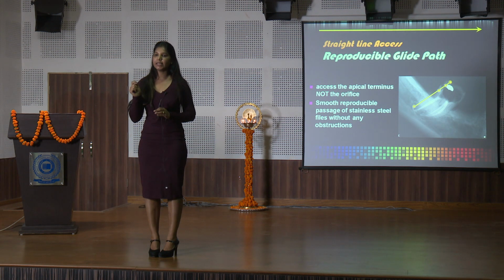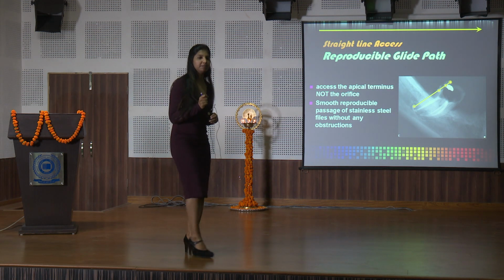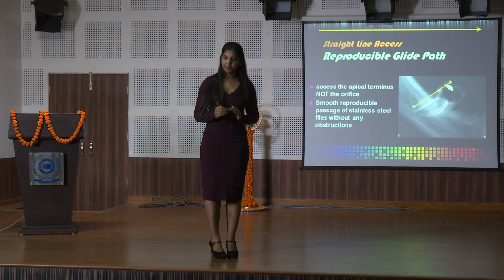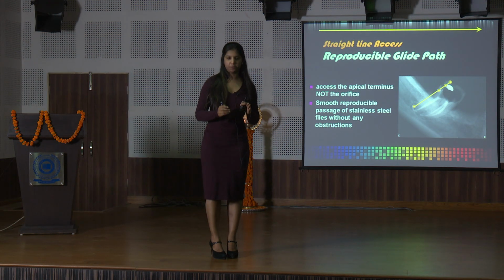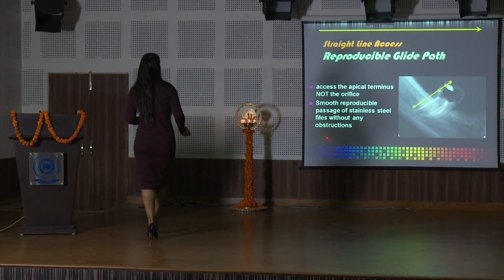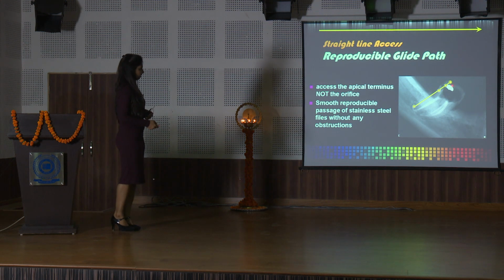These are not meant to negotiate the initial curvatures of the canal. So we need a stainless steel K file, preferably a 10-number stainless steel K file, to negotiate the canal initially and develop a pilot path for all other files to follow. So this is a smooth reproducible passage of stainless steel files without any obstructions from the orifice till the apex.